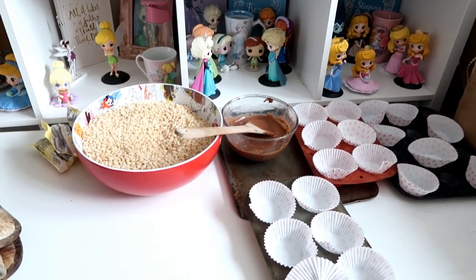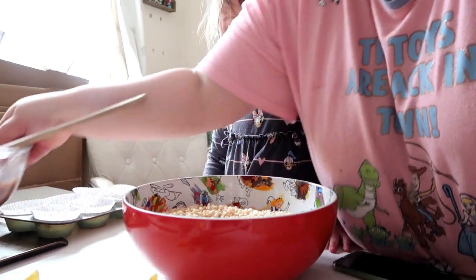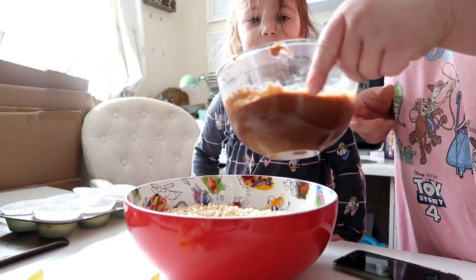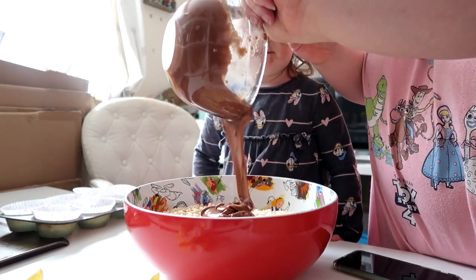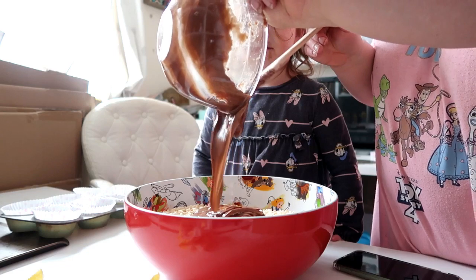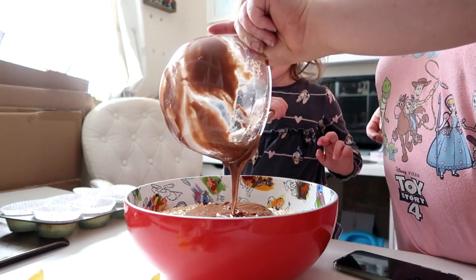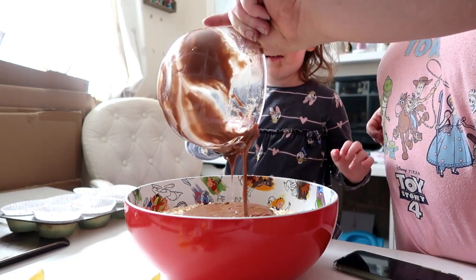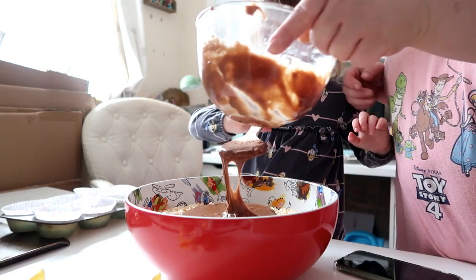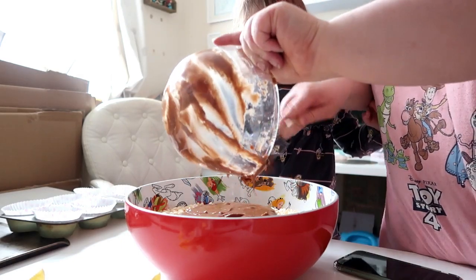So let's mix the chocolate together. This bowl of Krispies, and Mummy needs to get this bowl. No, it's cooled down now. And we're gonna pour the chocolate in here. No, he's not interested. Pour the chocolate in, Alice. Go on, you do then. That's it, get it all in. Then you gotta mix it and make sure we get every bit of chocolate in because we want all that lovely chocolate, don't we?